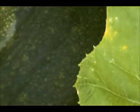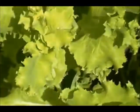1, 2, 3, 4. Here's a big racer. Oh, that's gonna be a gift to somebody because that's a good size. So 1, 2, 3, 4, 5. I think that's it. There's nothing else really going on out here.